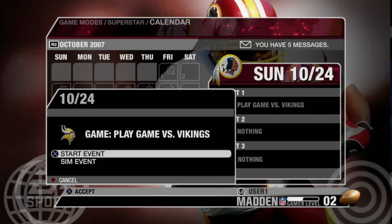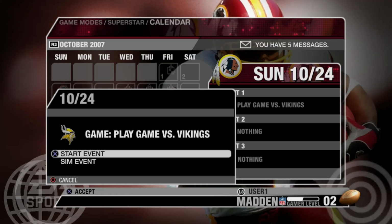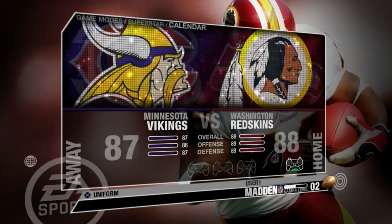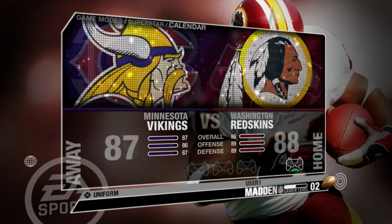Vikings, Vikings, Vikings. First time playing them. Vikings. Ooh, they're 87. Offense, defense, overall.